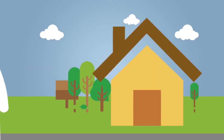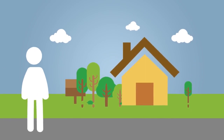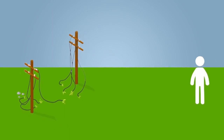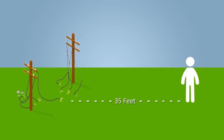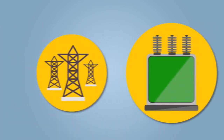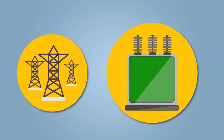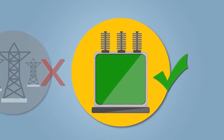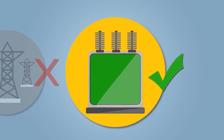Of course, home safety is important, but a safety-first mindset shouldn't be left at home. When you're outside, you should stay at least 35 feet away from downed power lines. Call 911 if you spot a downed wire. Stay away from transformers. Transformers are not robots. They are the green boxes you see scattered around your neighborhood that provide power to the neighborhood.